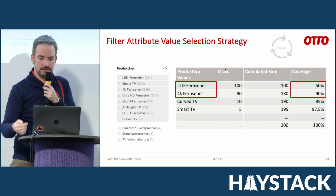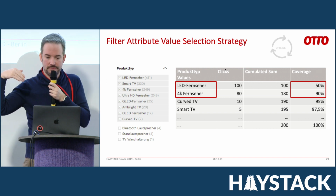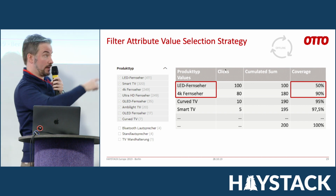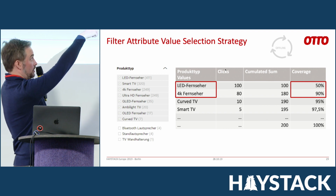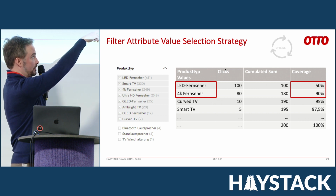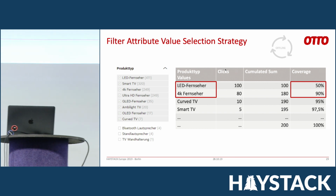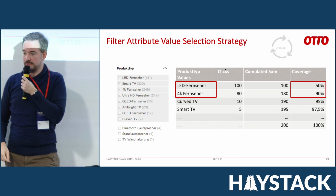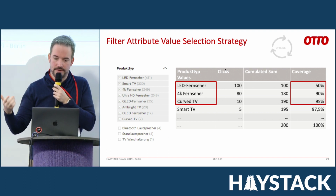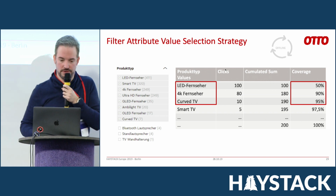So what we do is we use some kind of coverage measure of clicks to figure out which are the relevant attributes. We have the clicks in the second column, the cumulated sum of the clicks in the third column, and the coverage calculated over the cumulated sum. The coverage is basically the cumulated sum divided by the total. So we can use this coverage as a means to figure out which are the relevant attributes for each individual query.